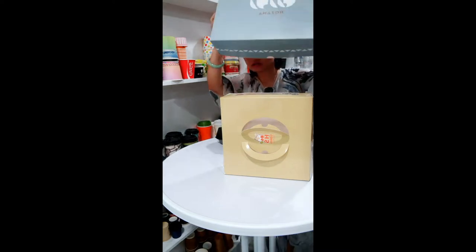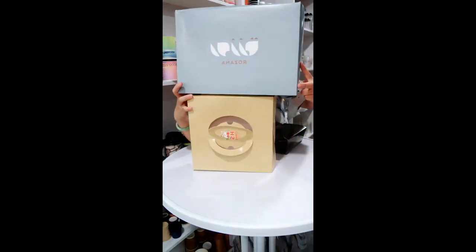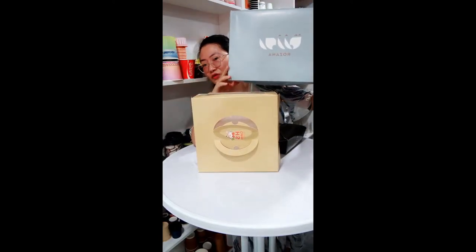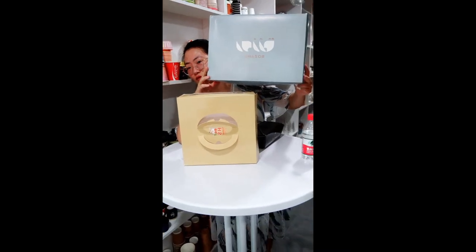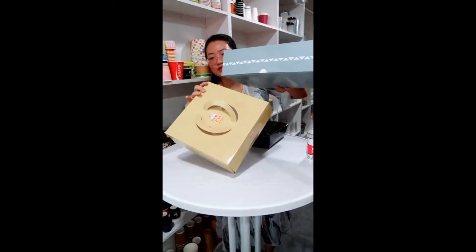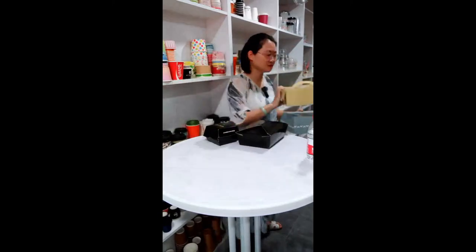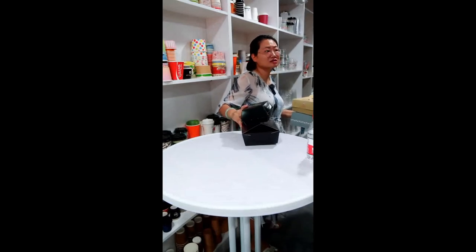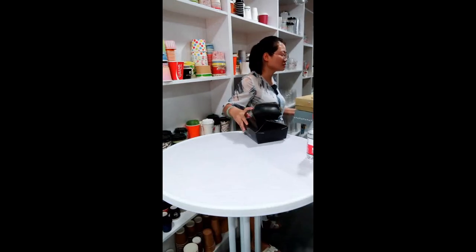We also can do the bigger size like this one. This is the bigger size. All the sizes we make depend on the client's requirement. So if you want to customize the size, also contact us. Okay. The following part we want to introduce the pizza box.